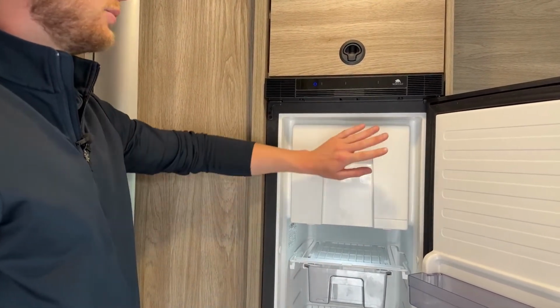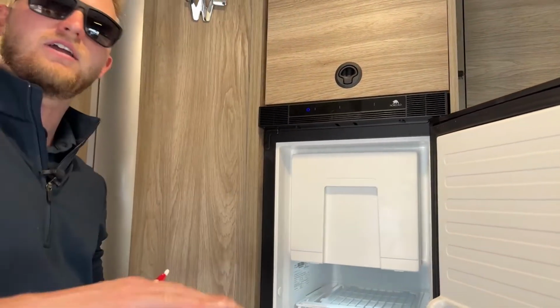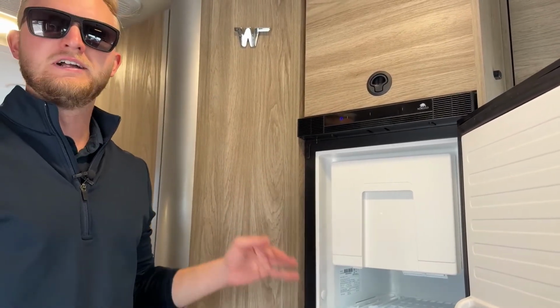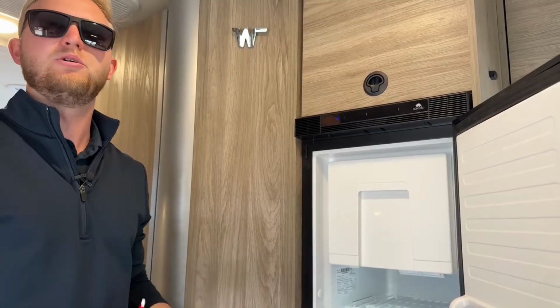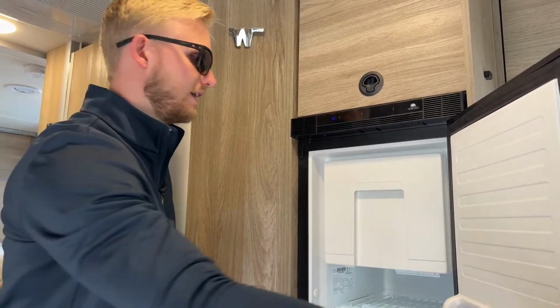So this is a compressor-driven refrigerator. What that means is it's not going to be affected by the rocking of the coach. If you took a household refrigerator right out of your kitchen at home and threw it in an RV, it's not going to operate well if it's not on a completely level surface. Being compressor-driven kind of removes that issue.